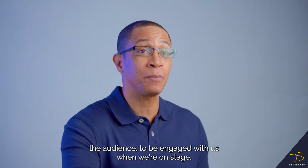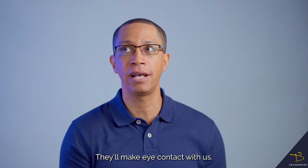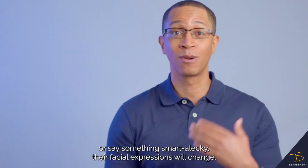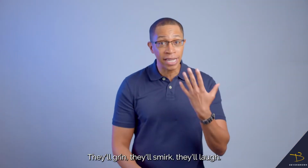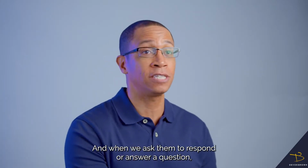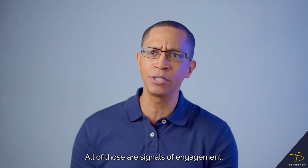So when we're on stage, one of the things that we want the most, obviously, is for the crowd, the audience, to be engaged with us when we're on stage, right? And we know they're engaged with us because they'll give us signals. They'll make eye contact with us. When we move around the stage, their eyes will follow. When we make a joke or say something smart-alecky, their facial expressions will change. They'll grin, they'll smirk, they'll laugh, and when we ask them to respond or answer a question, they will do so, hopefully, quickly and loudly and excitedly, right? All of those are signals of engagement.